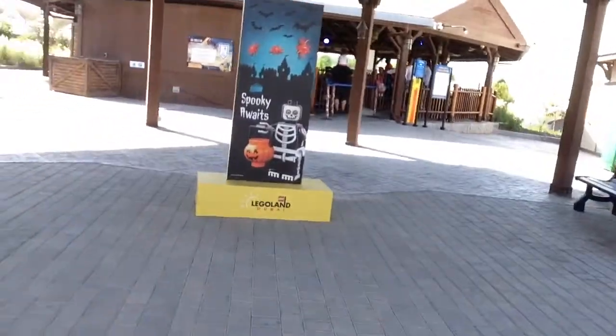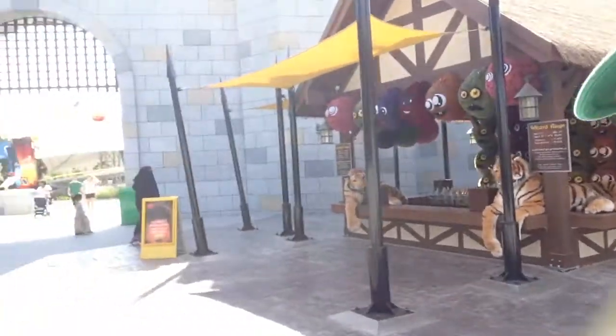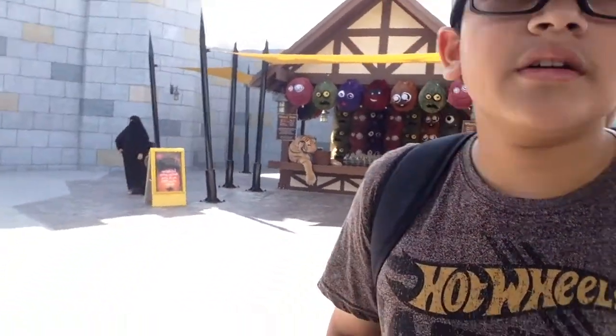The usual slogan of Legoland says adventure awaits. Now it's spooky awaits. It's all because, you know, Halloween is close by. Oh wow, that is epic. There's an actual giant Lego car there. I'll show you that in the next one. Wait, these were the creepy faces that I was saying about. Wow. This is a Porsche. Epic.